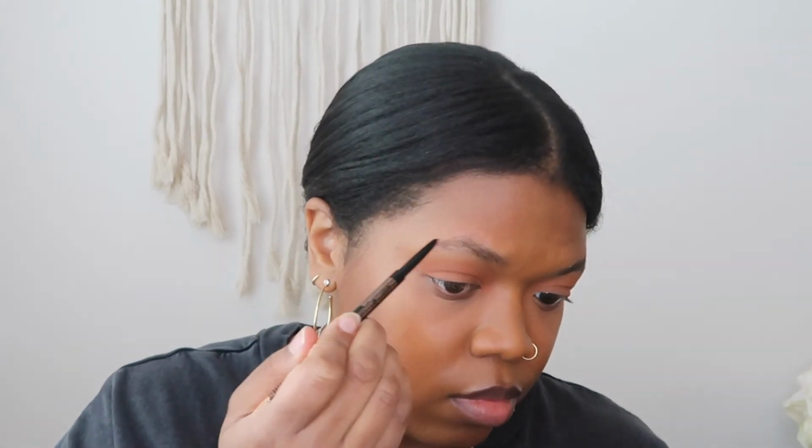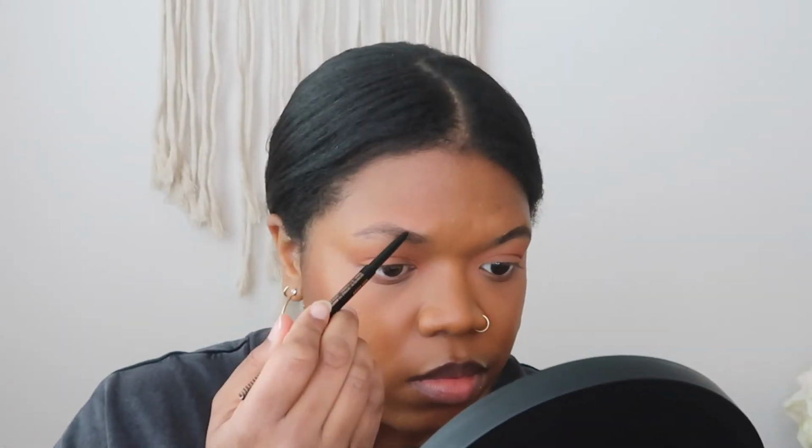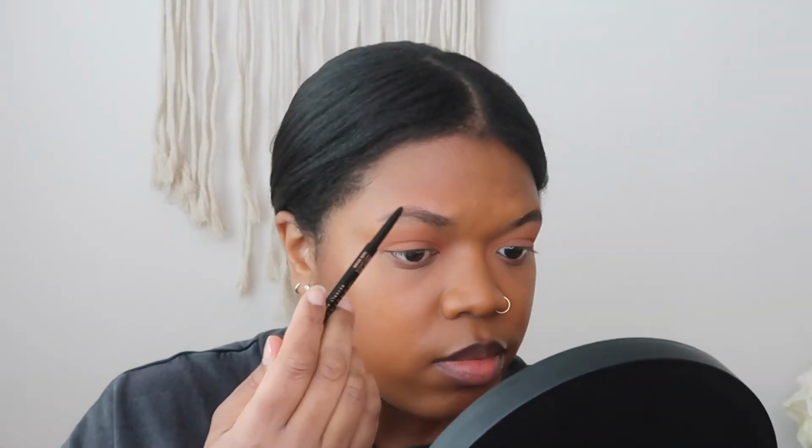So next I'm just gonna go in and do my brows. And I use the ABH Brow Wiz in the shade Dark Brown. Okay, brows are done.